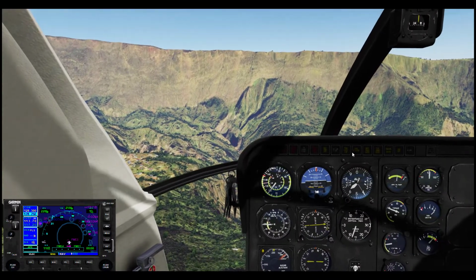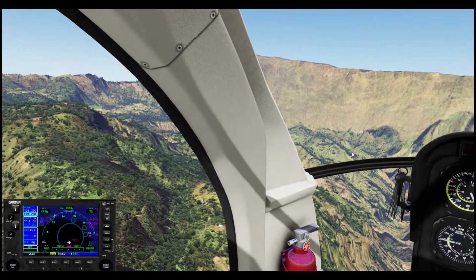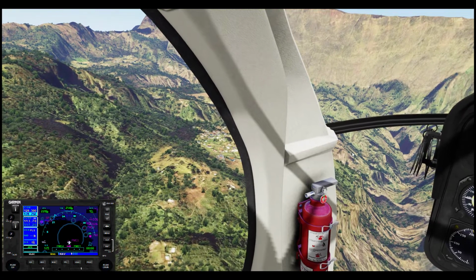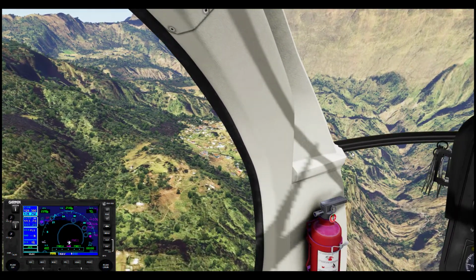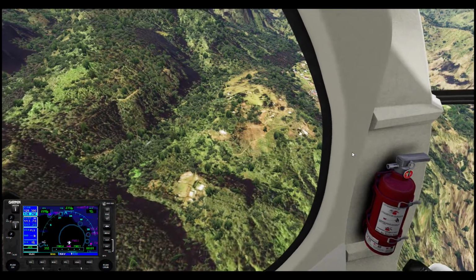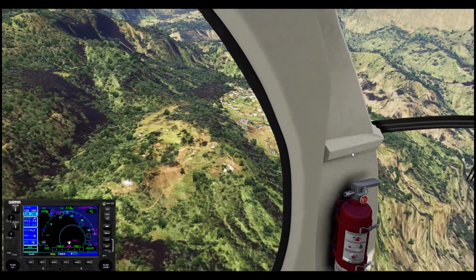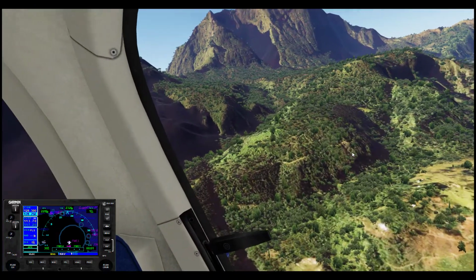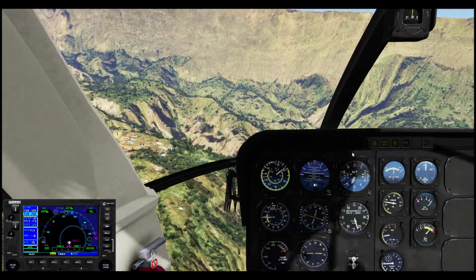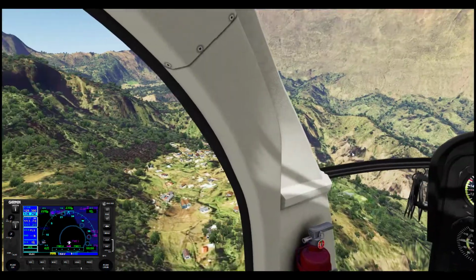Let's see, I'm going to slow it down. First slow down, then drop off some altitude. We should be seeing the heliport down in this region. Should be very close to it. See here. Woof. You really do get a feel of elevation looking out of this helicopter.